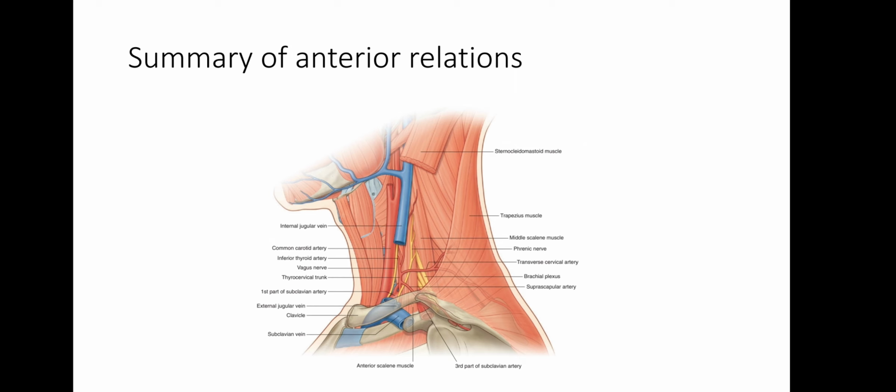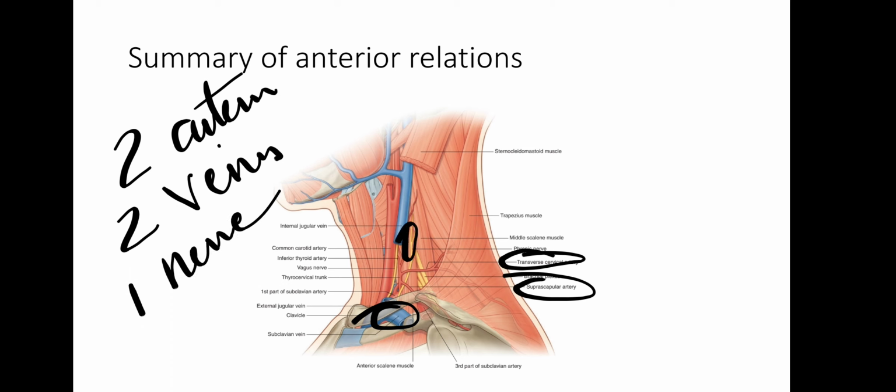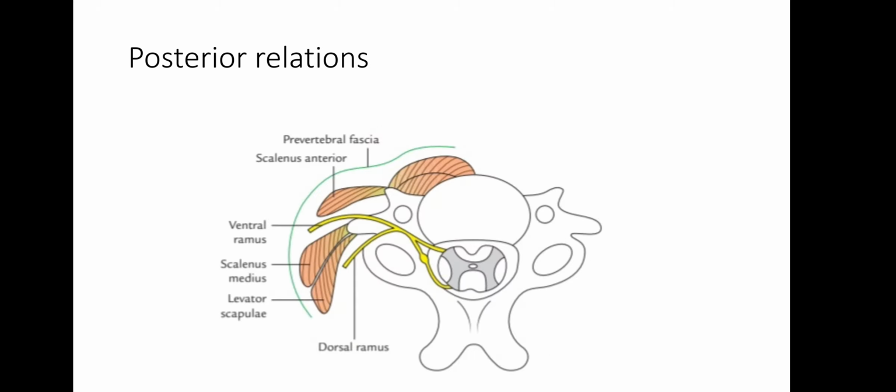So what are the anterior relations? We have the two arteries, namely the suprascapular artery and the transverse cervical artery, and two veins, namely the subclavian vein and the anterior jugular vein. We have one nerve, the phrenic nerve, and one sheath, the carotid sheath. We have two muscles, the sternocleidomastoid muscle and the inferior belly of omohyoid, and one bone, and that is your clavicle. So this is about the anterior relations of scalenus anterior. Now you would have known why the scalenus anterior muscle is called the key muscle, and that's not all.